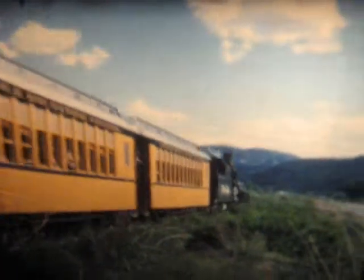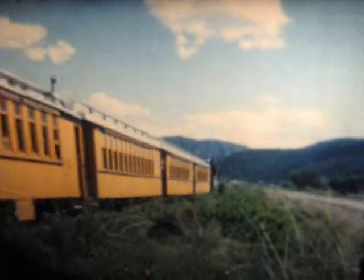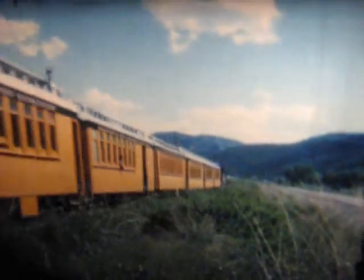These pictures were taken in the early 60s, when it was a little easier to get reservations. You just sort of went into Durango, bought your tickets, and got on the train the next morning. Now people make reservations months and months ahead of time. It's a beautiful, well-preserved part of the Old West.